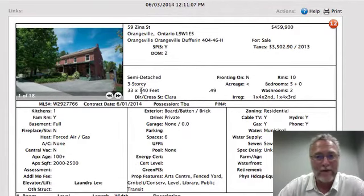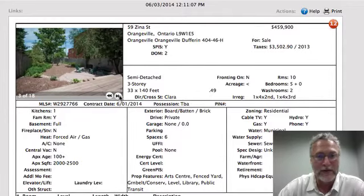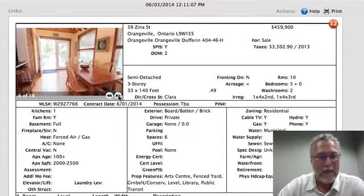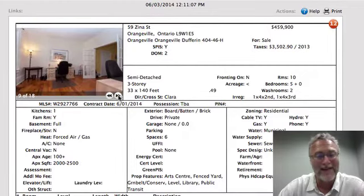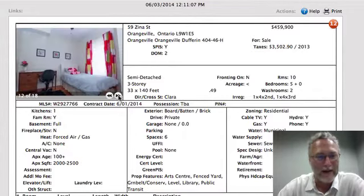59 Zina, 459, and this is a semi-detached, it's like a 100-year-old house, and it has three stories in it. So it's 33 feet wide. Now, I think that's the backyard. Okay, so 140 feet deep, and you could probably turn this maybe into a duplex, but at the price itself, I don't see it cash flowing.